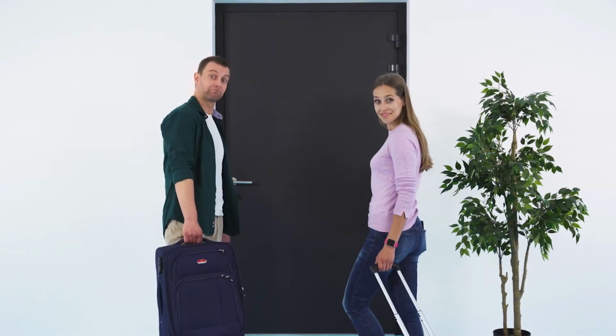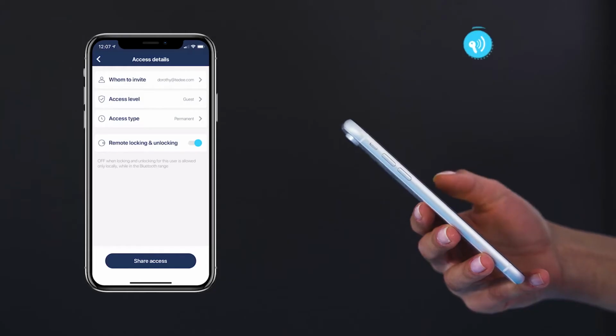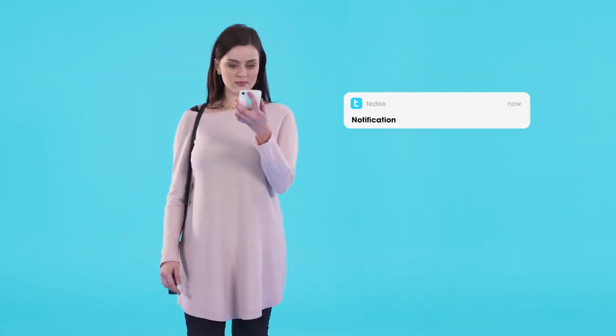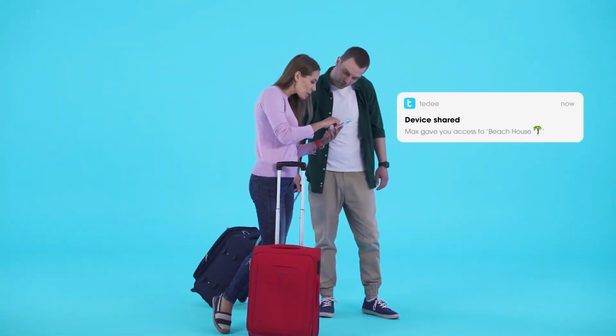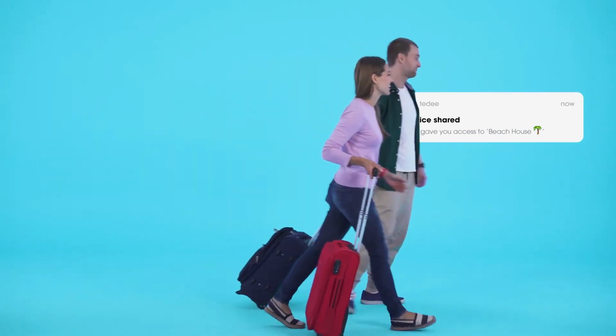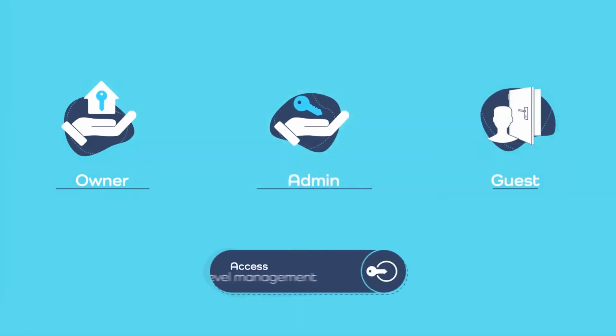Leaving on holidays? Use the Tedee app to give your friends and family access to your home. Conversely, you can receive digital keys to your vacation rental. The Tedee app supports 3 levels of access: owner, administrator, and guest.